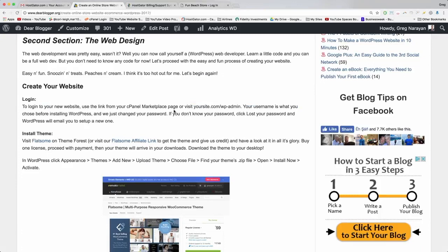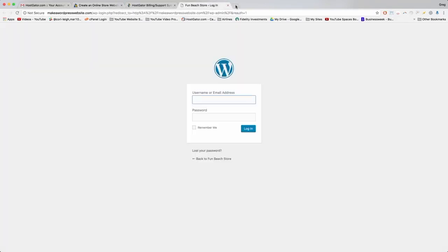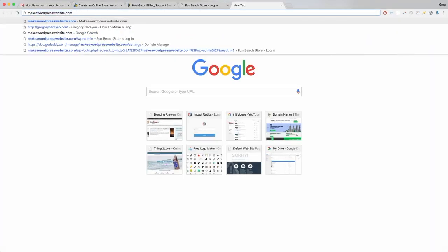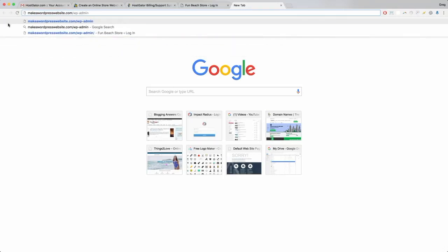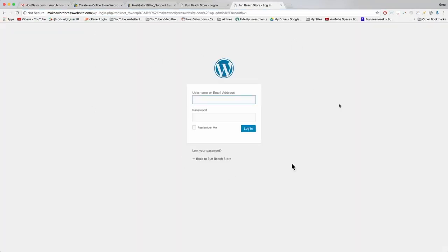Then you can always just visit yoursite.com/wp-admin. So we could get to this page by visiting makeyourwordpresswebsite.com/wp-admin. You just replace this part with your domain name, then put in the /wp-admin, and hit enter. So that's how I log into my WordPress sites and blogs every time, because we don't have that cPanel page most of the time.